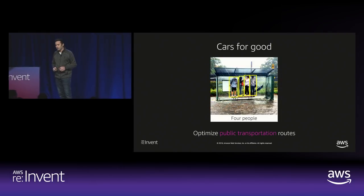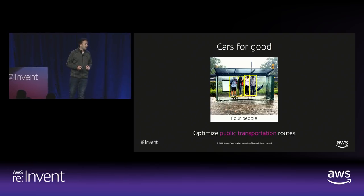We also started looking at, well, what else can we do, such as if a car is driving by a transportation bus stop, if there's no one at the bus stop, could we let the city bus system know to reroute to where people are? And if there's too many people, could we actually now send a second bus?